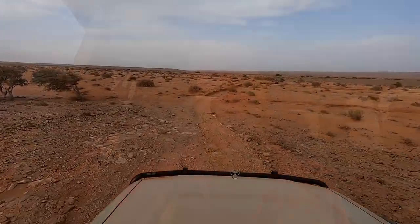Good morning, it's 9 o'clock, nice and early. We're gonna continue our trek until Smara. It's still about 190 kilometers before we reach the tarmac, so we decided we will split that in two, so we camp somewhere along the trek again, like tonight.